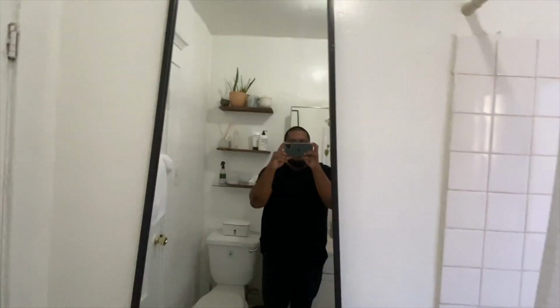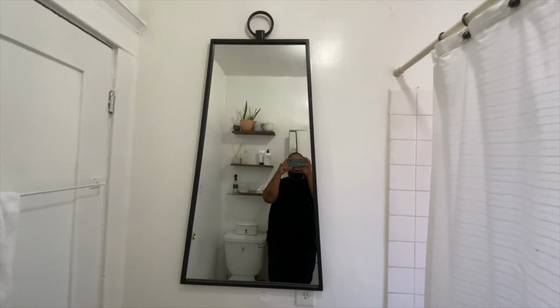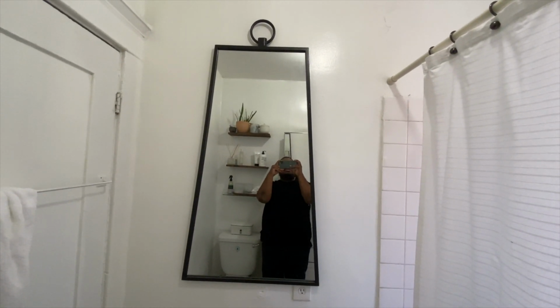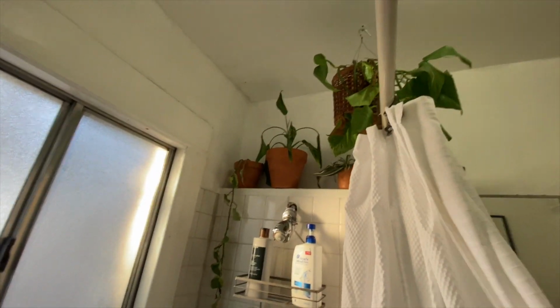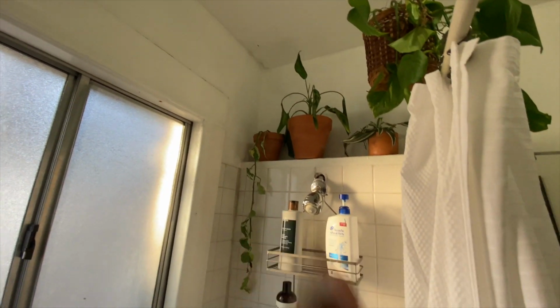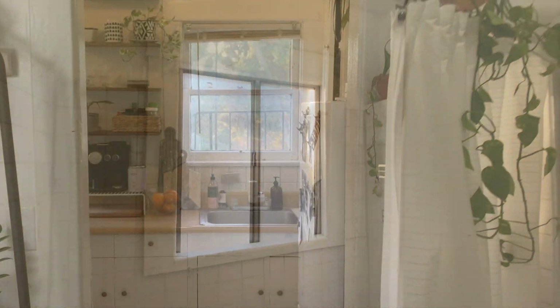Look at this. Such a nice mirror. Let me see if I can get the whole thing. Ugh, it's big. I also added all these plants up here. Don't judge my head and shoulders. And there's a window. Here's the kitchen.